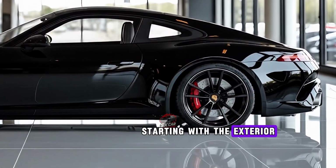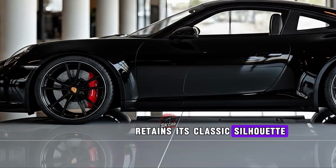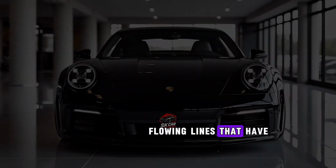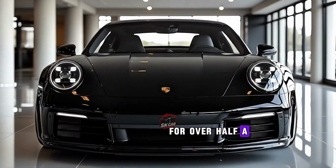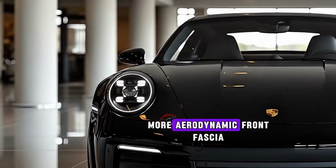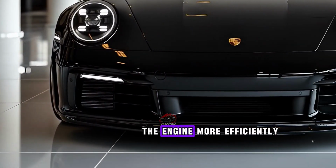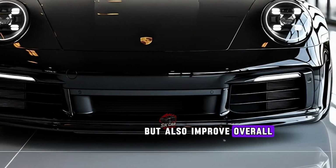Starting with the exterior, the 2026 Porsche 911 retains its classic silhouette with the smooth, flowing lines that have defined its identity for over half a century. But with fresh enhancements, Porsche has introduced a more aerodynamic front fascia with redesigned air intakes that not only cool the engine more efficiently, but also improve overall airflow.